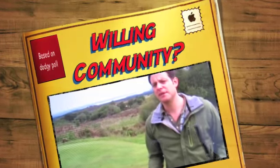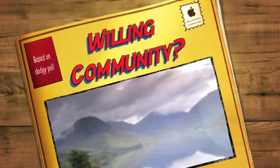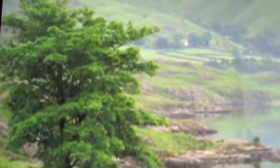Waste, but what does this mean for the landscape above? Tom has been finding out. The western edge of the Lake District. A remote place, less travelled, but beautiful just the same.